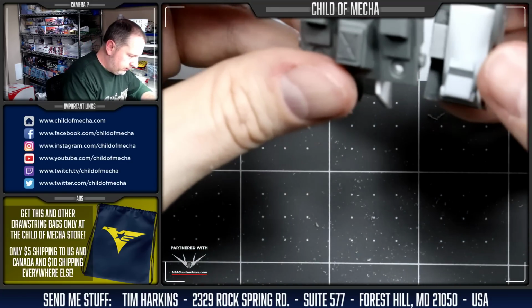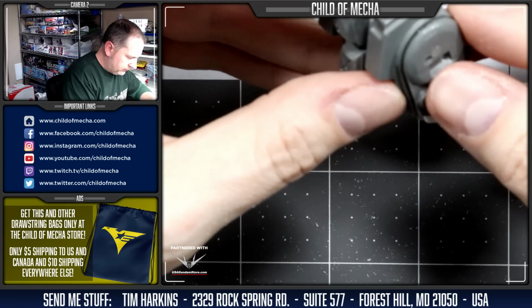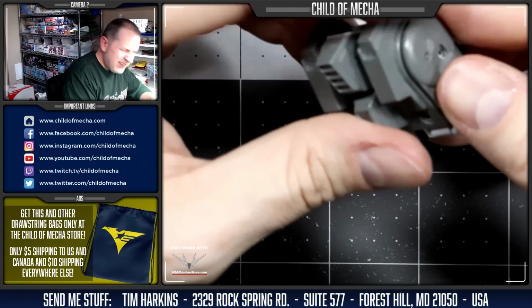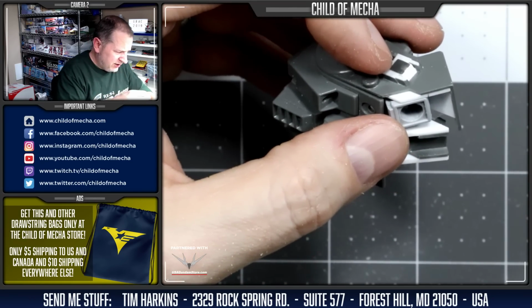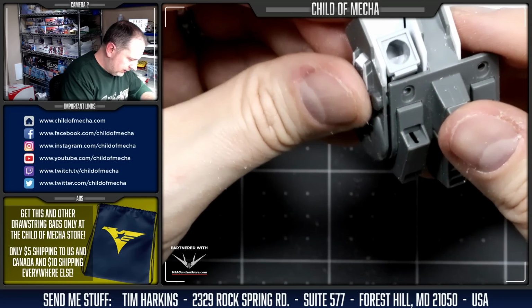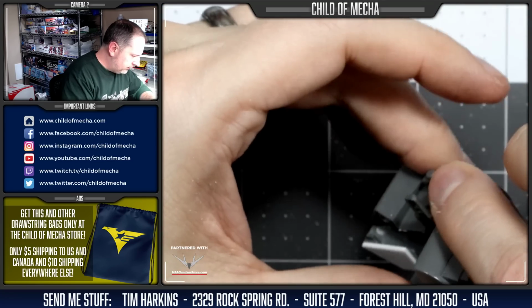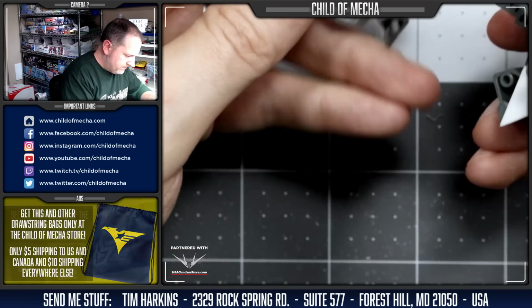Super glue booger. Yep. Chris over there on Facebook, he got it. It's a super glue booger. It's that little weird, kind of dried up little clog of super glue that you get in the tip of your bottle. You know what I'm talking about, guys. Come on now. It's this little super glue booger.